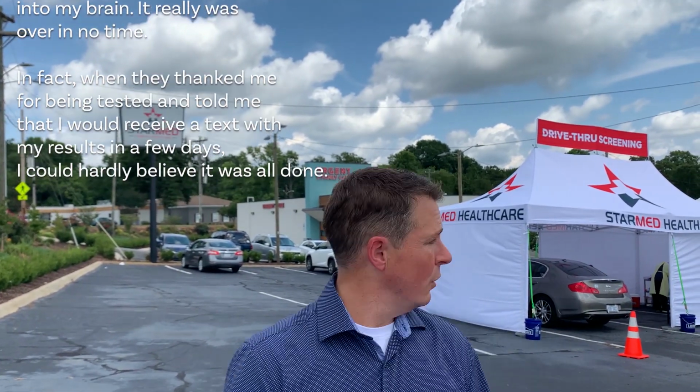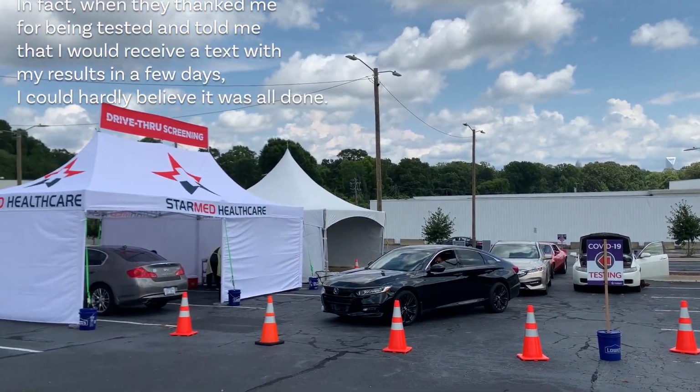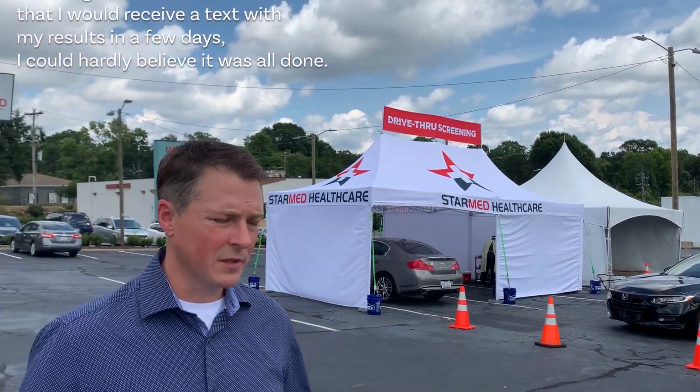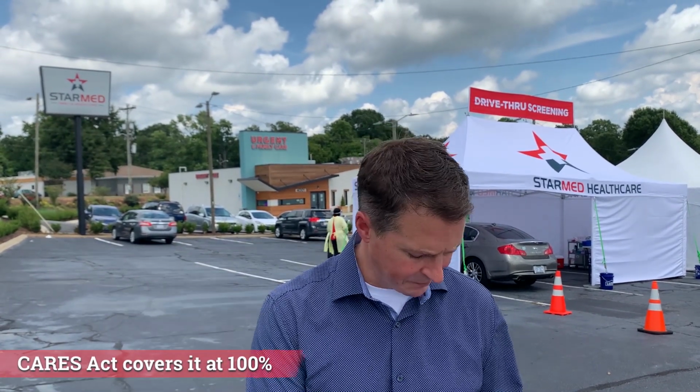So a few things. Once you get in line, once you arrive for the test, you're gonna have somebody come up and greet you. They'll stay 6 feet away, and they're gonna ask you for your insurance information and your photo identification. If you don't have a photo ID or insurance card, that's okay. They're going to write down some information. For those of you that don't have insurance, we bill all this through the CARES Act. It's covered at 100%, as well as the carriers. As of right now, none of the carriers are requiring cost sharing.